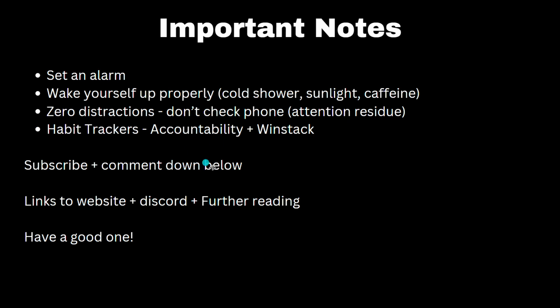So let's talk a little bit more about this. A few important notes is, I've written set an alarm. The reason, you don't have to set an alarm, but if you're a person who sleeps in past when you should be, that's probably also because you don't go to bed at the right time, but setting an alarm can be good.